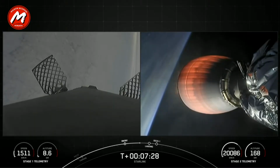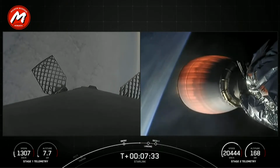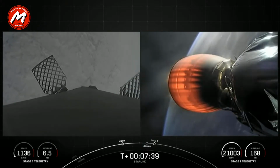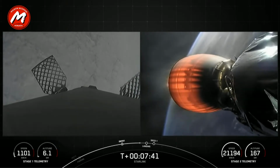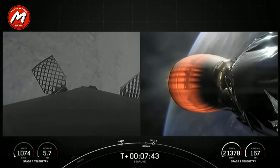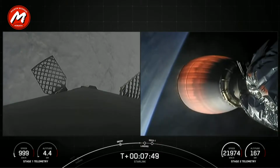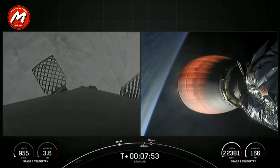And while we didn't hear the callout, we did have a successful entry burn on the Falcon 9 first stage. And there's that callout that the first stage is transonic, which means it is traveling near the speed of sound. Up next is going to be the stage 1 landing burn, which we'll see on the left side of your screen there.